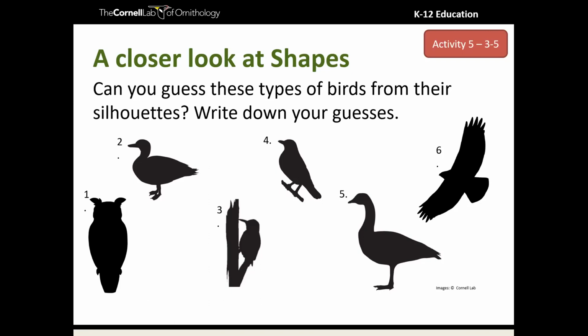Absolutely. What about something like number 2 right up here? What group would you put number 2 in? Ducks, absolutely. We've got that wide flat bill. We've got some webbed feet and that little stout posture.